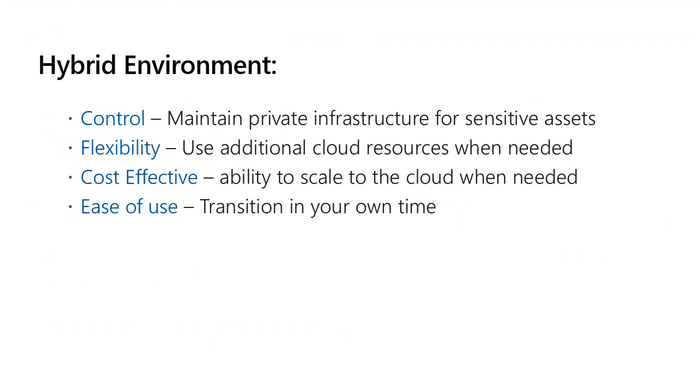You have more control, so you can maintain private infrastructure for sensitive assets that you don't want to have running on Azure or public cloud. You have the flexibility to use additional cloud resources when needed, so only paying for the actual resources, and also have the ability to scale to the cloud when needed. So it's very cost effective as well. And the ease of use. You can transition in your own time and only take the workloads that you really need to run in the cloud or services.